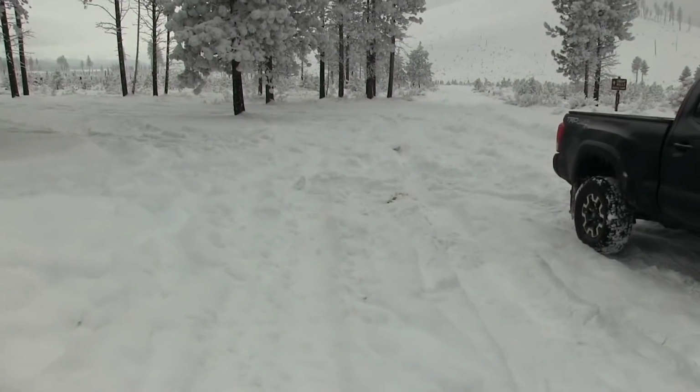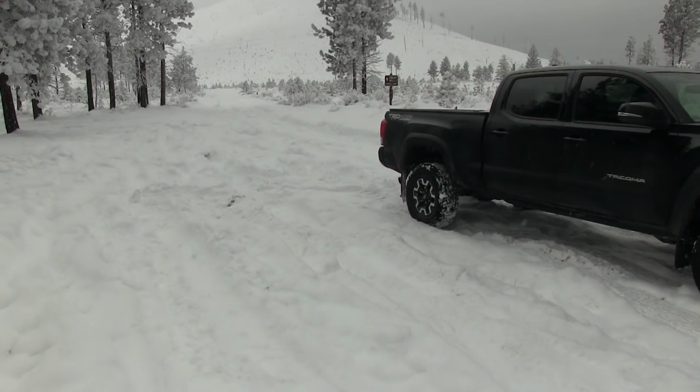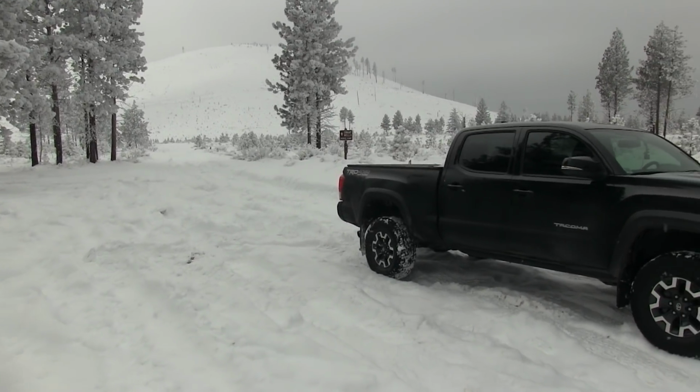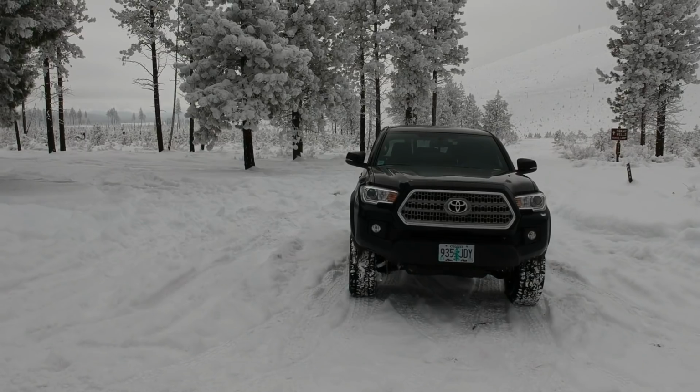But despite that, you can see right here in this flat area, when I was turning the truck around, I actually had a little bit of a struggle there. So we're not going to venture off again too far just to be safe till we get a new set of tires.